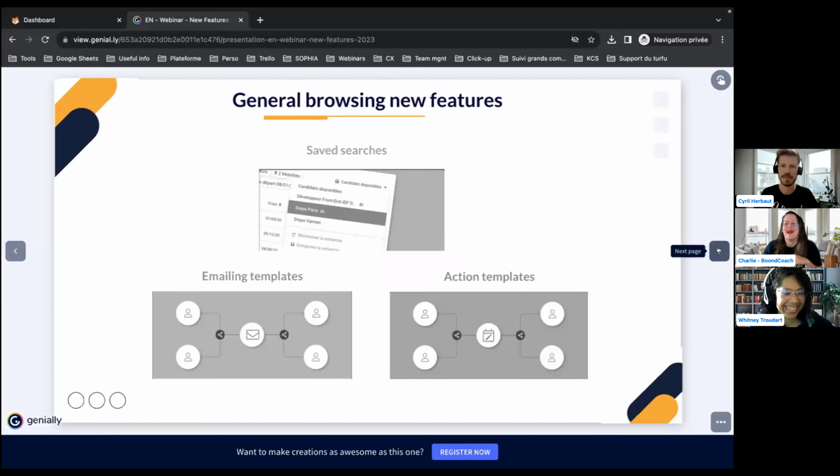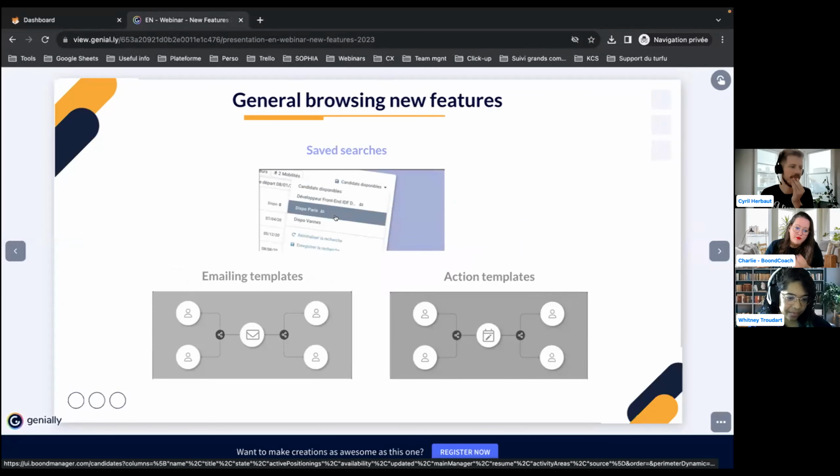This is really cool. Let's talk about another mind-blowing favorite feature, which is called the saved search. So normally, hopefully, I'm not telling anybody anything new because whatever your job is and whatever you are doing in BoondManager, this filter will sure come in handy. And if you don't know it yet, don't worry, I'm about to show you why it's so cool.